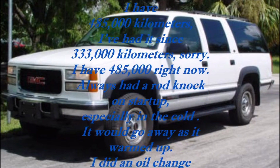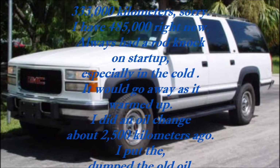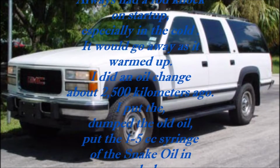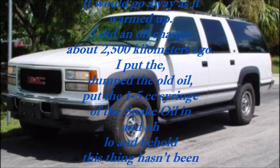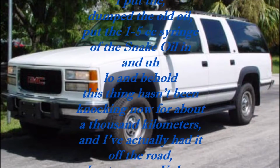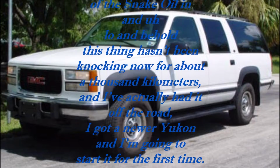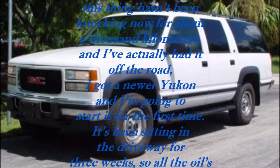Always had a rod knock on startup, especially in the cold. It would go away as it warmed up. I did an oil change about 2,500 kilometers ago. Dumped the old oil, put the 5 cc syringe of the SnakeOil in, and lo and behold, this thing hasn't been knocking for about 1,000 kilometers. And I've actually had it off the road.